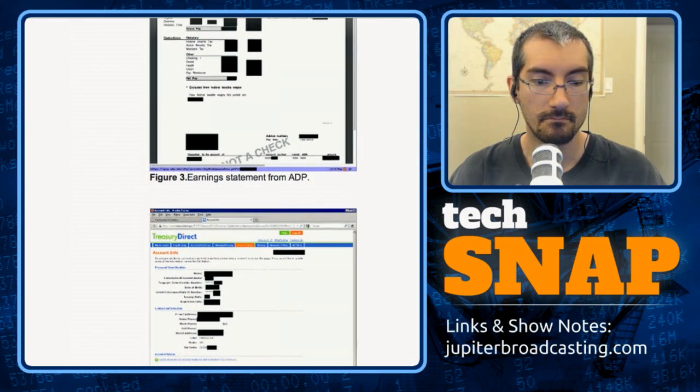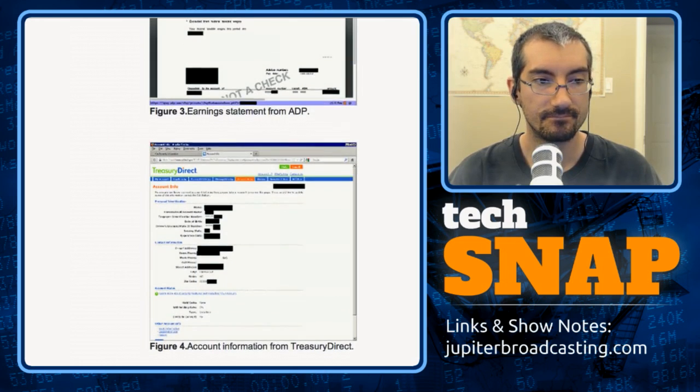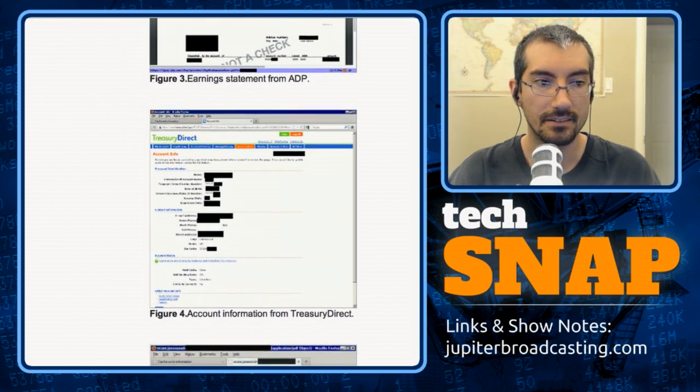I can't believe the level of detail they're able to get. I guess I can. Yes, I can actually believe it. Just from a tech support angle, I've seen this, just working on people's computers.